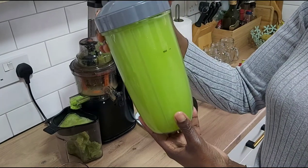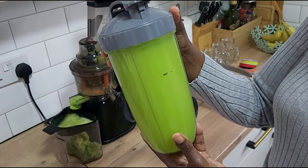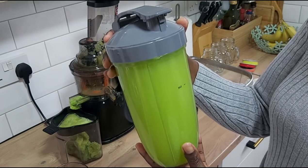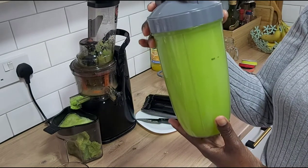This is three bunches of celery plus one ginger piece and one whole orange.